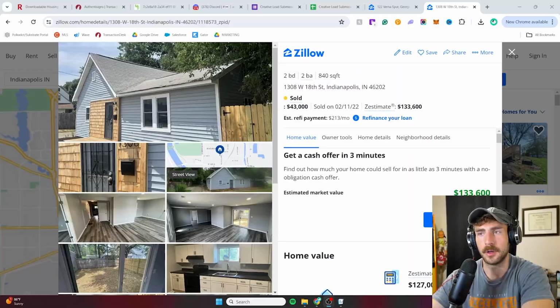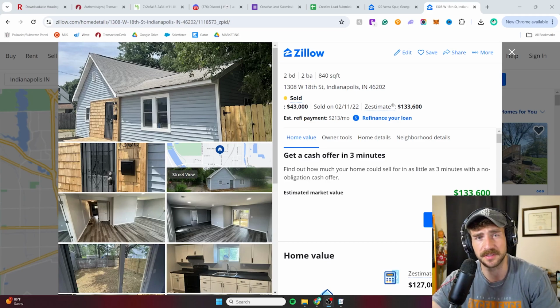Okay, 15 minutes. Okay, this next house was sent to me in Indianapolis. Now, I probably won't buy in Indianapolis, but I'd like to look at this deal anyways. It's a good example. I mostly buy here in Dallas-Fort Worth. But this was a subject to deal. The purchase price was $120,000, and they had a loan balance of $96,000.